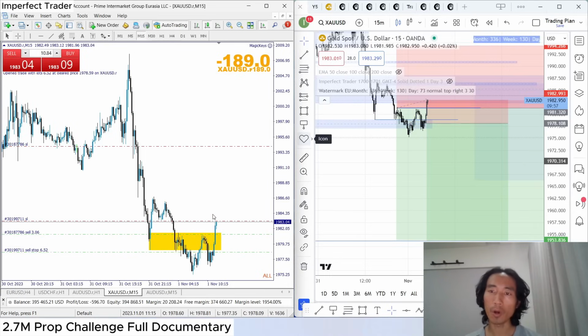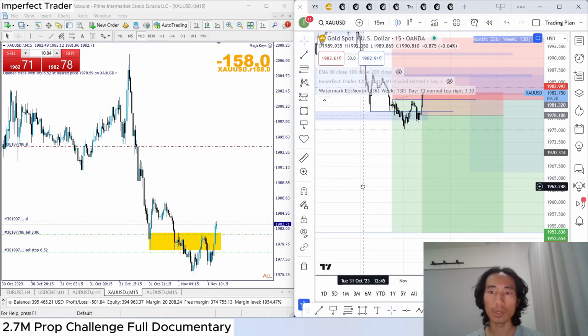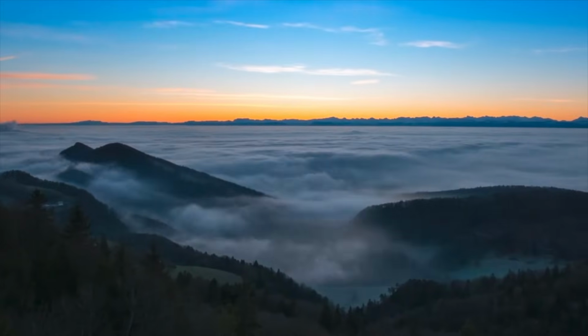So if gold trades down, then we are going to have a sell stop around this region. Probably I'm going to see you on the next update, or maybe tomorrow. It's quite a lot of trading activity today. I need to review everything and slow things down a little bit for sure. My bias for gold is still quite bearish.